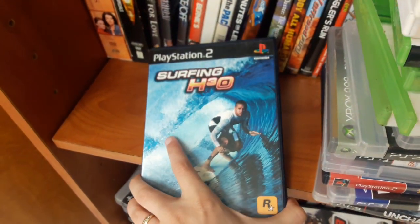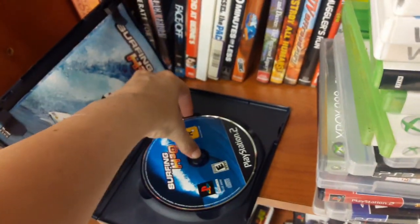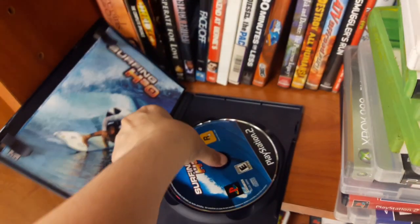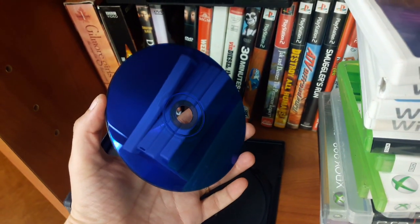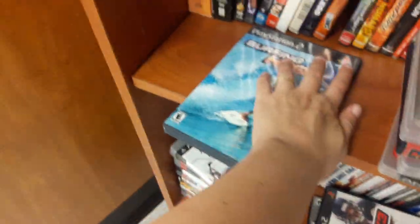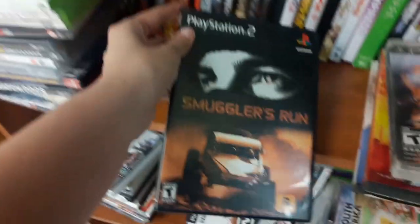Surfing H3O. I like me some surfing games. Please be in good condition. Oh, there we go. Oh, blue disc. Hello again. See my reflection. And not too bad. Okay, that's a maybe right there. Put that to the side with my Batman game. And we'll slide this shelf over and keep going.